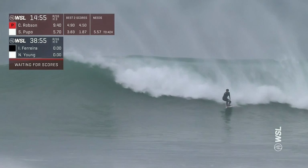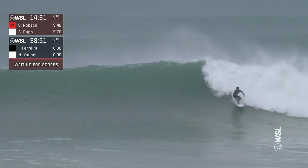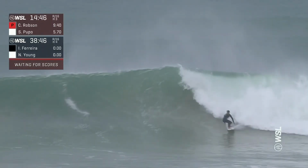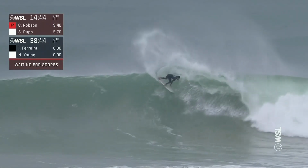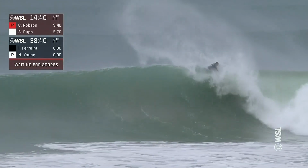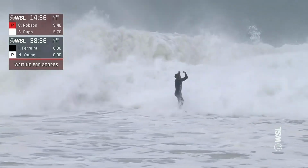Meanwhile, a man who is ever dangerous at any location, particularly out here. Finalist last time we were here, back in his title season. Italo Ferreira tagging it really hard. Loads of amplitude from his surfing, going all the way from the bottom of the wave right up to the top. Belts that turn massive, hangs it up and lands, and he loves it.